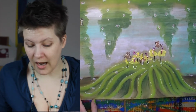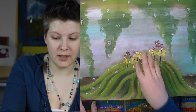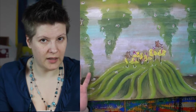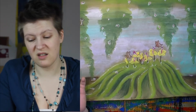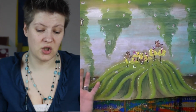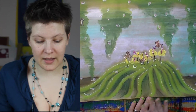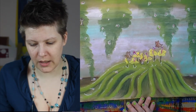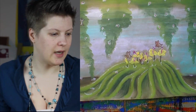Now, I'm not sure what I think of the painting yet. I do like the flower parts here. I do like the whole feel of the painting, but I'm not sure if the butterflies look too flat or are just too much, or too few, that kind of thing. I think I'm missing a bit of depth, but I don't know yet.